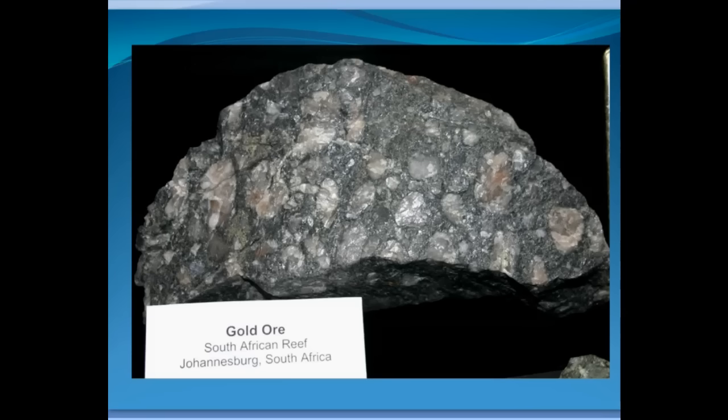But there's certain layers of this conglomerate in South Africa that are rich with gold, and miners dig this out in huge amounts and process it and extract the gold. And like I say, since the 1880s, the country of South Africa, mining ore that looks a lot like this, has produced tons and tons of gold.